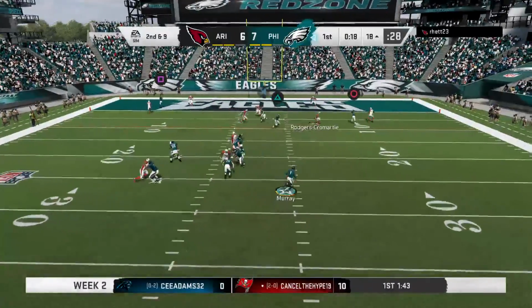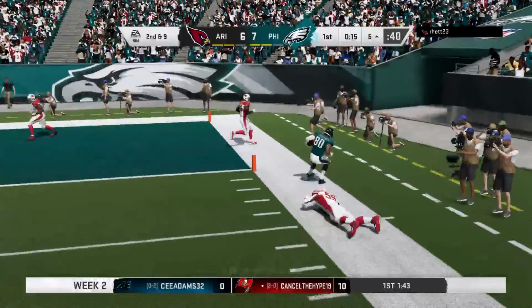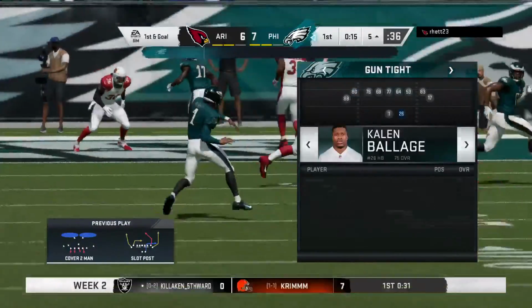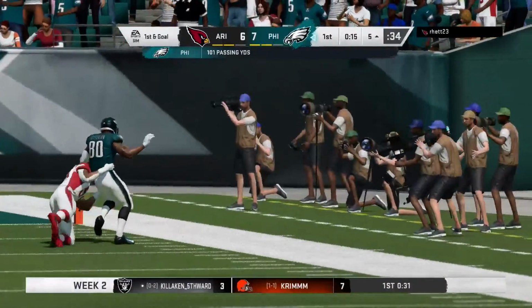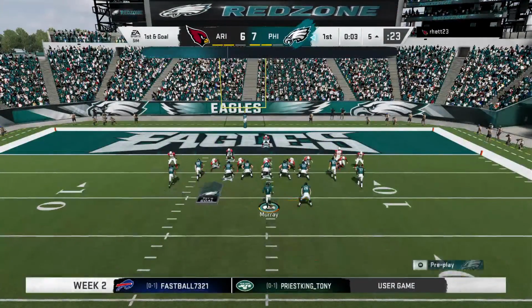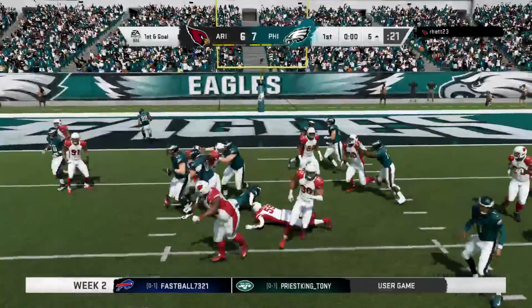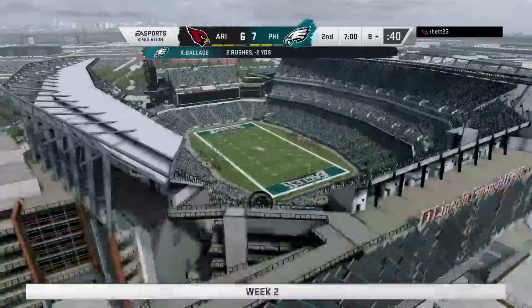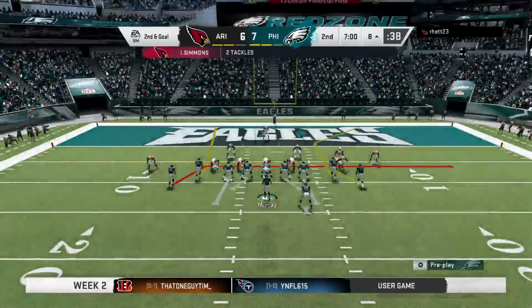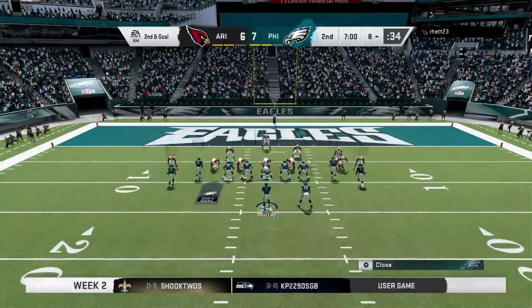On 2nd and 9, Murray flush to his right. This will be caught just inside the 10. The Eagle passing game looking good on this drive. It's a 1st down. And this will probably be the last play of the quarter. They'll try and run for it on 1st and goal. And that one blown up quickly as he's going to be stopped before he could even get started. After one, a 1-point game, 7-6.